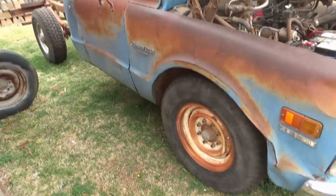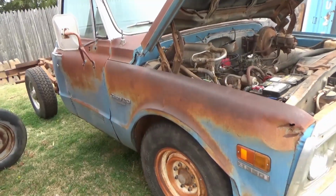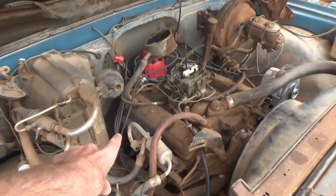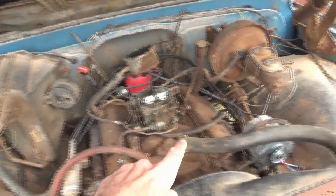Fenders. All stuff I think it'll look really cool with it running down the road, but we got a lot of work to get to there. So there's that oil leak I was talking about. So it's going to need some valve cover gaskets at least.